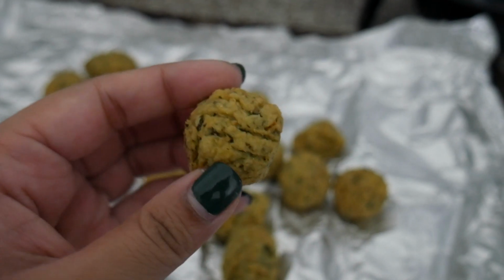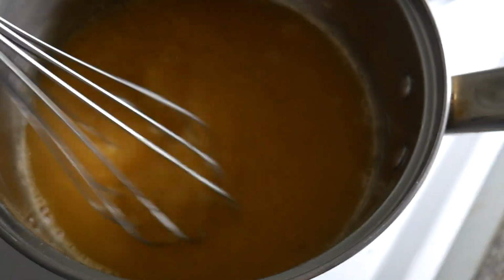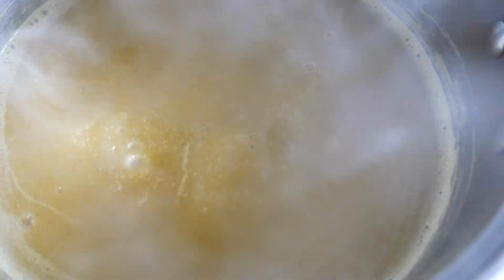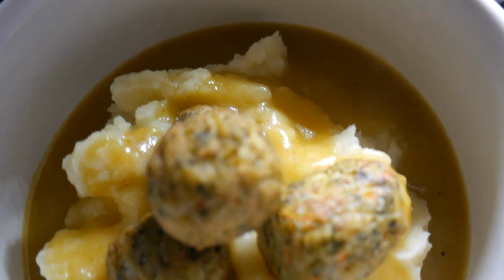Next is a quinoa ball, sort of like a meatball, and I use this as a meatball and gravy sort of thing. So I'm making a roux, basic roux, with flour, butter, vegetable stock, and again that poultry seasoning to make a thick gravy. And then I just put that gravy and meatballs, quote unquote, on top of mashed potatoes.